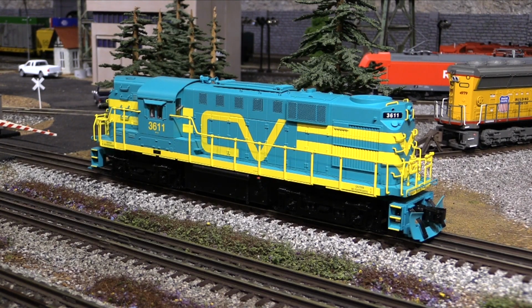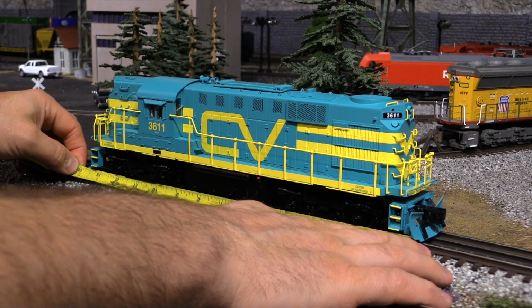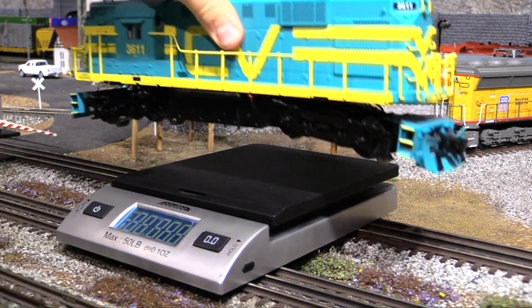So, let's see how long this thing is. From bumper to bumper, it looks like it's about 14 3/4. And let's see how much it weighs. Get our digital scales here.